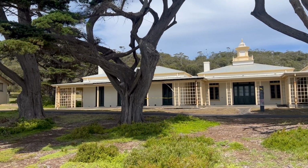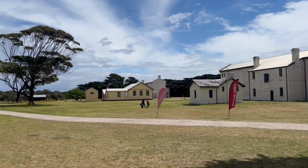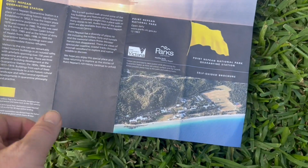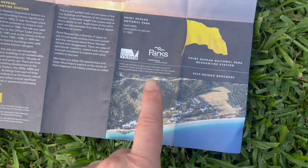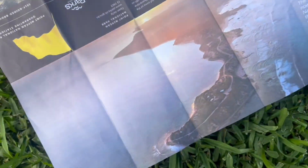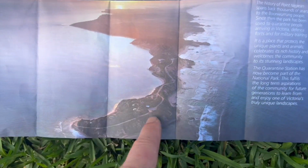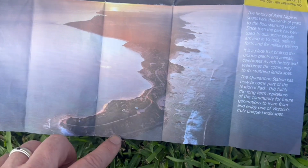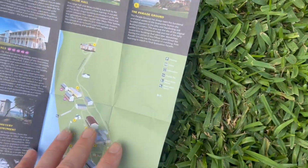Now I've just found an awesome map, so I'll quickly show you that because it'll give you a good idea of the whole grounds. All right, so when you're in the information centre, pick up one of these. They're great. It's a little brochure. I've unfolded it all. Now, this just shows you kind of where we actually are. So you've got beach on both sides, and it's a beautiful spot.